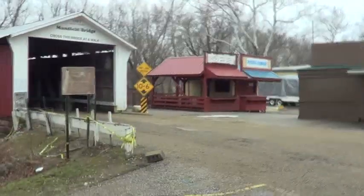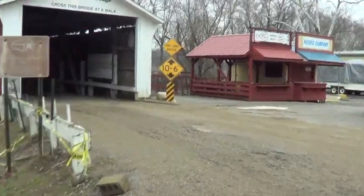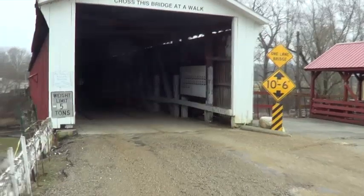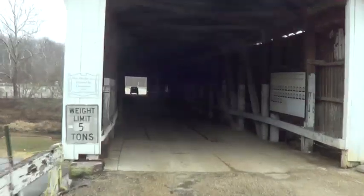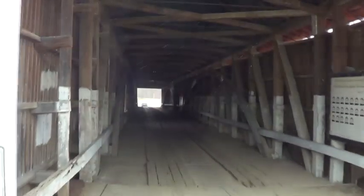I know they probably don't look safe to you guys, but all the bridges have a weight limit, and my truck's probably close to 3 tons, and it crosses every one I've ever come across just fine. So don't be scared.